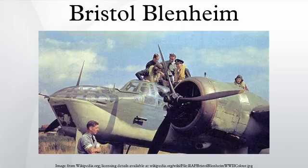Nonetheless, the Blenheim played a role in preventing India from falling and recapturing Burma, destroying over 60 aircraft on the ground in raids on Bangkok early in the campaign. One Blenheim pilot, Squadron Leader Arthur Scarf, was posthumously awarded the Victoria Cross for an attack on Singora, Thailand, on December 9, 1941.